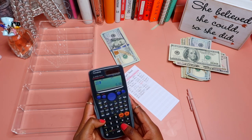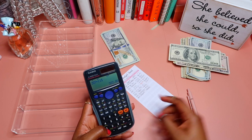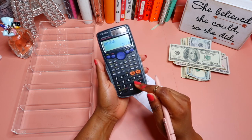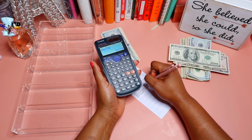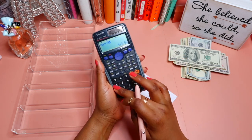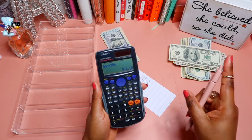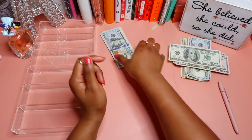Okay, so 207 plus 115 equals 322. Plus 190 equals 512. Plus 304 equals 816. So I should have $816 to be deposited between all of this back in the bank.